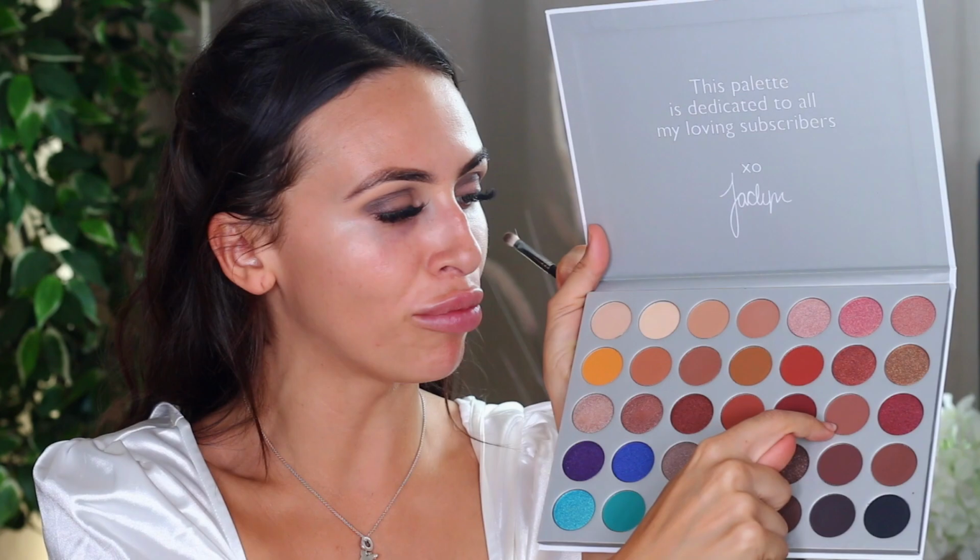Then we are going to take the Jaclyn Hill palette. Oh, it's brand new. Oh, it nearly fell out of my hands, nearly broke all the shadows. Wonderful. So I'm going to take this sort of brownie colour here. It's so sad when a white brush becomes so dark. It's like, no, you're not clean anymore.